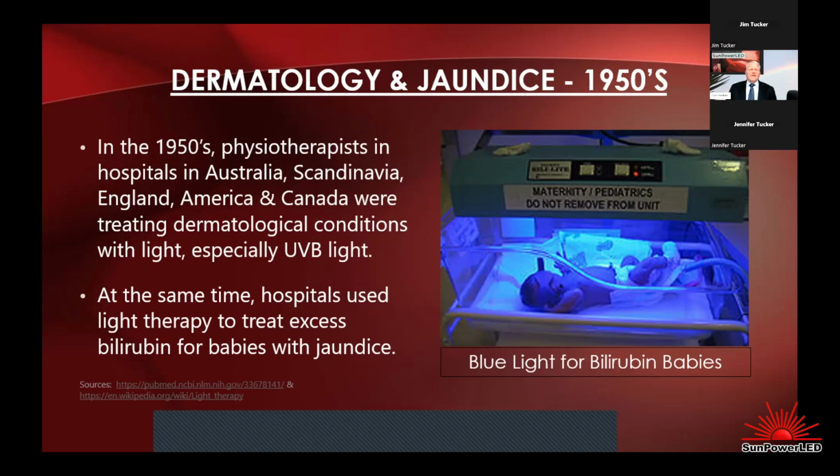Dermatology and jaundice in the 1950s. In the 1950s, physiotherapists in hospitals in Australia, Scandinavia, England, America, and Canada were treating dermatological conditions with light, especially UVB light. We are probably quite familiar with this: if you've been in the ward where babies are born, you see the blue light going on, because blue light can help detox the bilirubin for babies. It's really neat that blue light can be used in that way. Also, UVA and UVB have been shown to help with certain skin conditions.